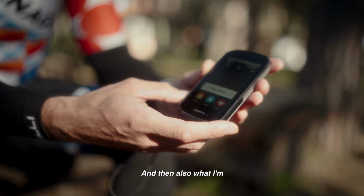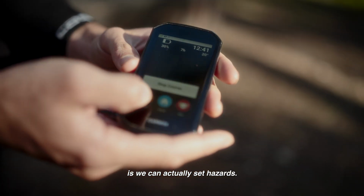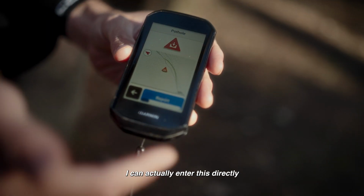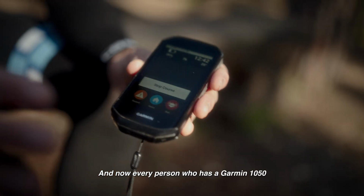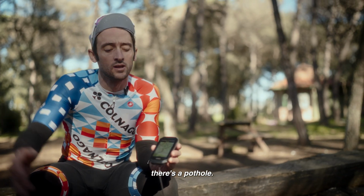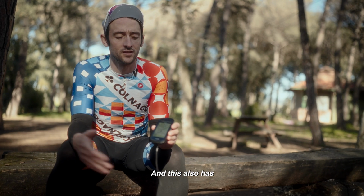And then also, what I'm probably going to do on the training days is set hazards. If I come across an area where I can see there's a big pothole, I can enter this directly and report the pothole. Now every person who has a Garmin 1050 is going to get the information that around this corner there is a pothole. They're going to get a little announcement on their Garmin and they're going to know not to hit this hole.